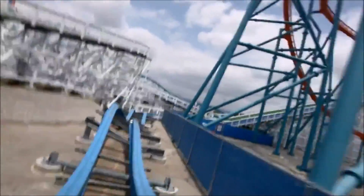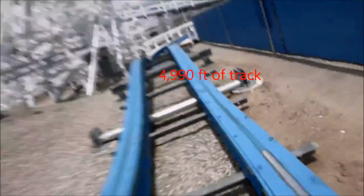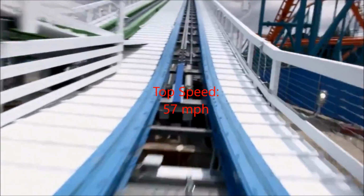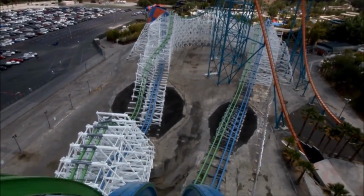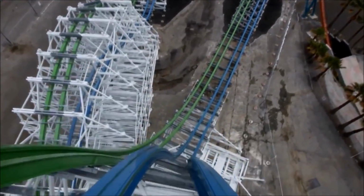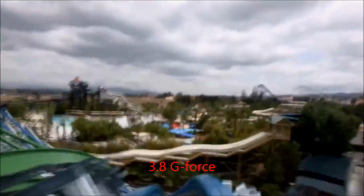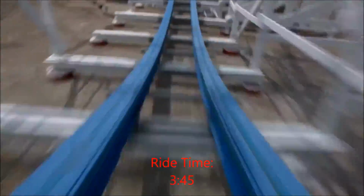Taking you down 4,990 feet of track at 57 miles an hour, you go down a 128-foot drop that is 80 degrees, I might add, not once, but twice, while experiencing 3.8 G's of force before going through a 0G barrel roll. Twice. The ride clocks in at a whopping 3 minutes and 45 seconds, so don't expect to get off anytime soon.